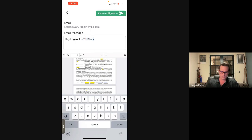Please sign. And your client doesn't need our app. They don't need our desktop, because it's on the desktop as well. They just get a link. They can sign it, and then you get a copy straight back here to the phone in a folder.